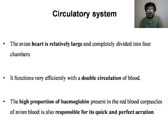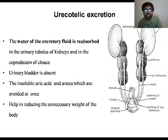So when we look further into the next system, this system is the Uricotelic excretion. Uricotelic excretion means that the birds excrete uric acid. So in the excretory system of the birds, the water of the excretory fluid is reabsorbed in the urinary tubules of the kidney, or in the coprodeum of the cloaca. Means the water is absorbed either in the kidney or the cloacal region.